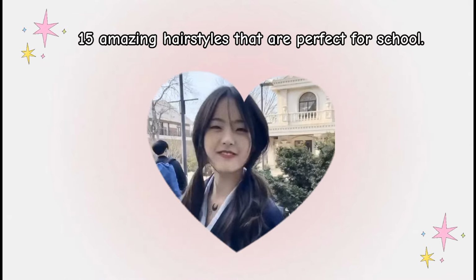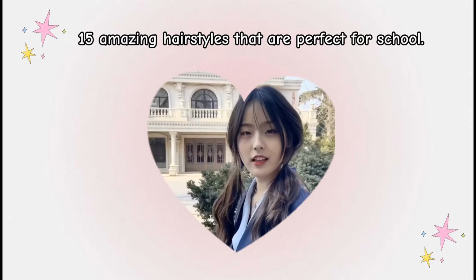And that's it. 15 amazing hairstyles that are perfect for school.